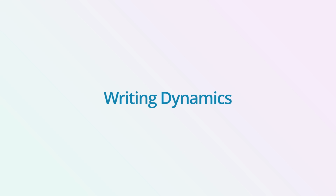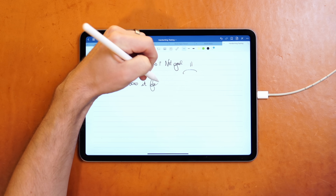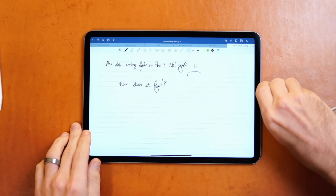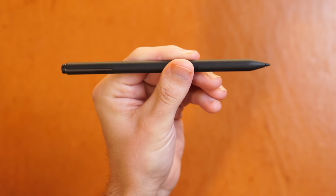On to perhaps the most important topic, writing dynamics. Because if nailing the writing experience on a digital device was easy, we'd all just write on iPads. But alas, it's not. This time around, reMarkable opted for an active stylus. So what does that mean?